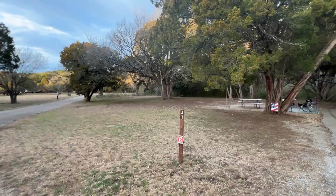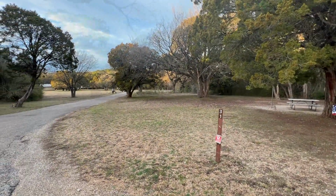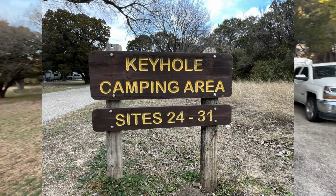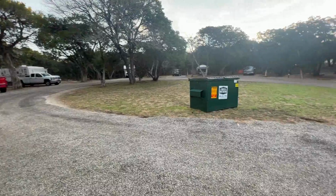Well, y'all, it'd be my pleasure to show you around the campsite. We're staying in 31 here at the Keyhole at Cleburne State Park. I love this loop, y'all. It's very quiet, very peaceful.